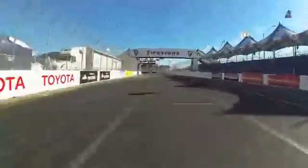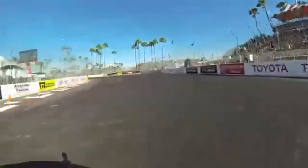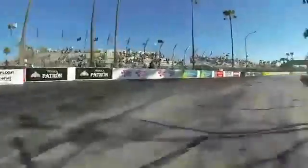back across to turn 10. Very, very tight section. We call this a decreasing radius corner. And as we decrease now to the famed hairpin, first gear in our cars, and we go all the way tight, let it track on out, and back across for another lap at Long Beach Grand Prix.